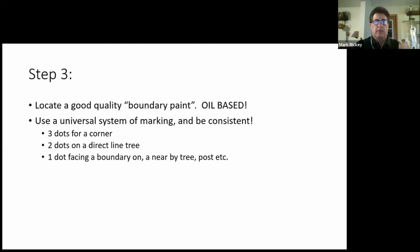Put your dots on the corner facing the direction all the lines run out on it. So if it's a 4-way corner, you should end up with 12 dots of paint on that tree or post, and each one of them would be indicating how the lines run.